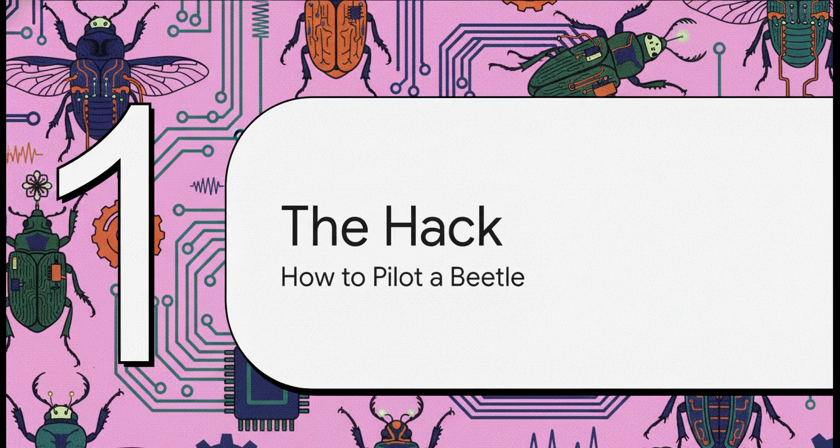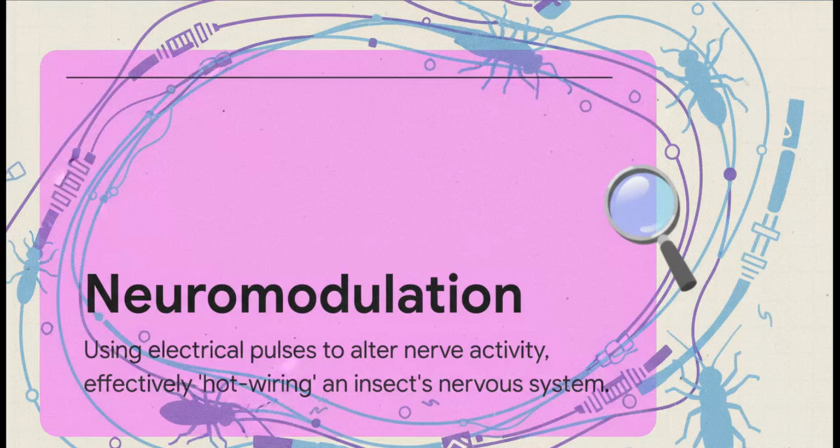All right, so that brings us to the big question. How in the world do you actually pilot a living beetle? It sounds completely impossible, right? Well, the science behind it is both incredibly elegant and, frankly, a little bit unsettling. The secret sauce here is a technique called neuromodulation. Now, think of it like this. Scientists aren't using a joystick to force the beetle to move. It's much more subtle. They're basically hot-wiring its nervous system, sending these tiny electrical whispers directly to its muscles, whispers that the beetle's brain interprets as its own commands.